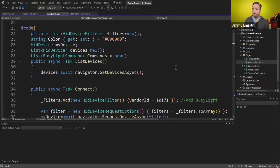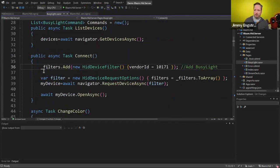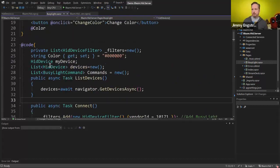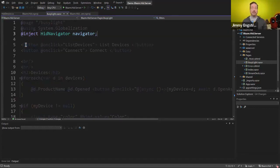The busy light has a lot more stuff going on, but you will feel a little bit familiar because we are creating a filter. We are creating a HID device request option in this case. We are running something called request device, and we also need to open the device. So it's a little bit different, but it looks pretty much similar. And up here, we are injecting the HID navigator instead of the Bluetooth navigator.